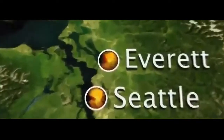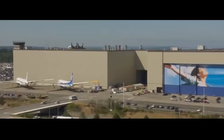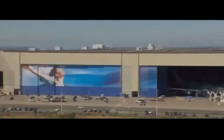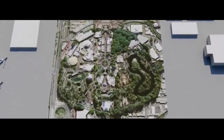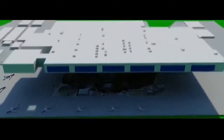Like every Jumbo that graces the skies, she'll be born at Everett, Washington, just north of Seattle. Boeing's Megafactory is the largest building on the planet. Its doors hold the Guinness World Record for the largest mural. How big? You could fit all of Disneyland inside it and still have room for parking.